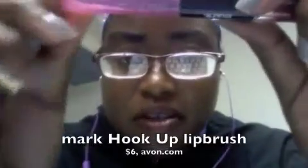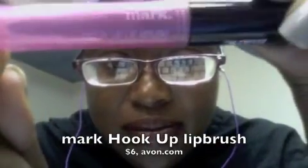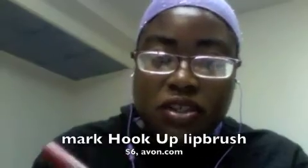I also got the hookups lip brush, and I'll show you what the lip brush looks like inside. It's a very big lip brush, which I like, and it's very pointed. I like to use this when I get a lipstick sample or a lip gloss sample and I want to get at it. This is the one, and it's great. Now, some people might feel it's too big, but I think it's the perfect size. See?